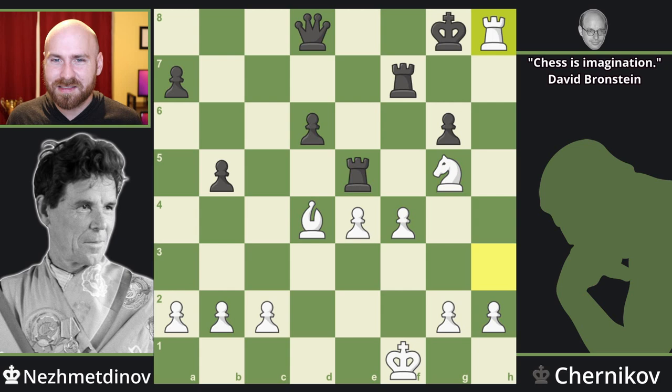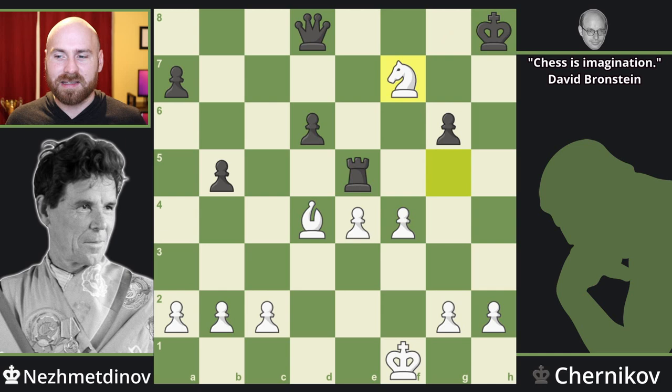I'm not too sure about the numbering at this point. I'm getting a little bit lost. But after rook h8, the point is again a royal fork. King takes, knight takes f7, and then king h7, knight takes d8. Nezhmetdinov is just winning on material here.